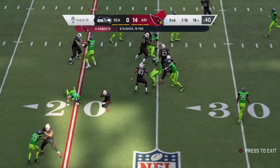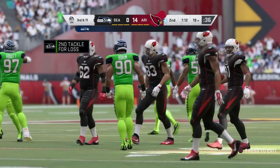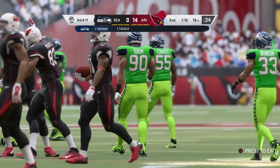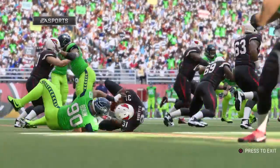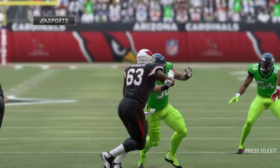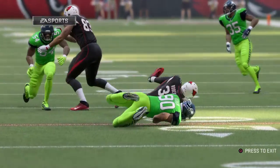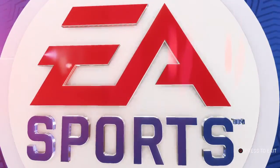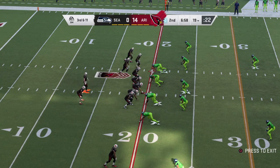On 2nd down, it's Roberts, and he will lose yardage on the play, back at his own 19-yard line. It'll be a loss of 1, and that'll bring up a 3rd and 11 situation. Part of the thinking when you bring in extra tight ends, you're hoping that each of your guys gets those one-on-one blocks and creates a crease for your runner. You know what the converse is, though? You've got to win those one-on-one blocks, and when you don't, that's the result you end up with.